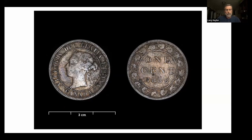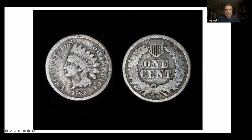I was a kid, about 11 years old, and in a plowed field near my house, I found this Canadian penny, 1886. I was so excited, I went home and scrubbed it to death. I realize now I shouldn't have done that, but at the time I was just excited to find this old coin. And you'd have a penny from 1860.